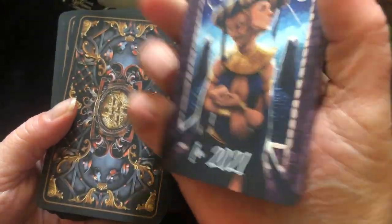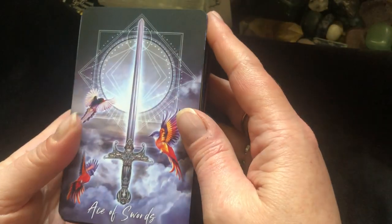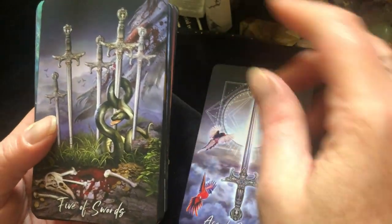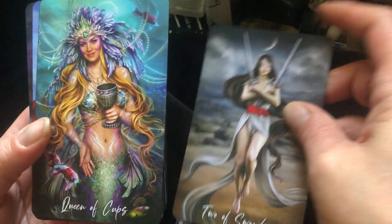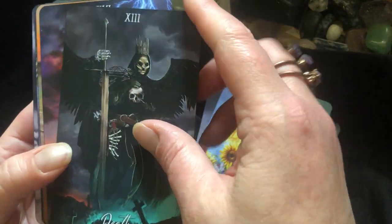I love this deck. I really love it. Love the backs. Love it came with that nice mat. This is a fabulous, fabulous deck. I love the feel of the cards. They're just wonderful quality. This is extremely evocative and beautiful. It's a beautiful deck. And, oh man, I mean, look at this.